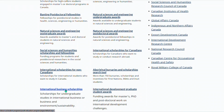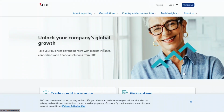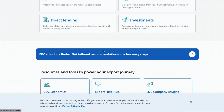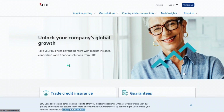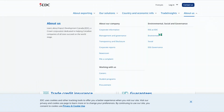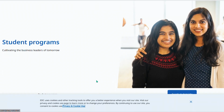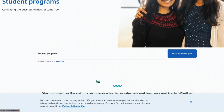International Business Scholarships. If we click on that, it takes us here. Work with me, okay? So when you come here, you see EDC. It doesn't look like a scholarship, it looks like a job, but don't worry. So when you come to this page for international scholarship, you come here, About Us. Sometimes these things are hidden, so you have to find them. When you go under About Us, you come to Student Programs. Now under Student Programs, let's click on Student Programs.